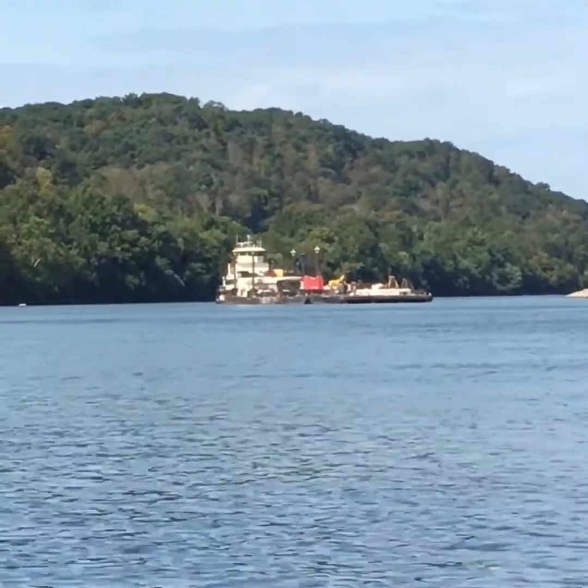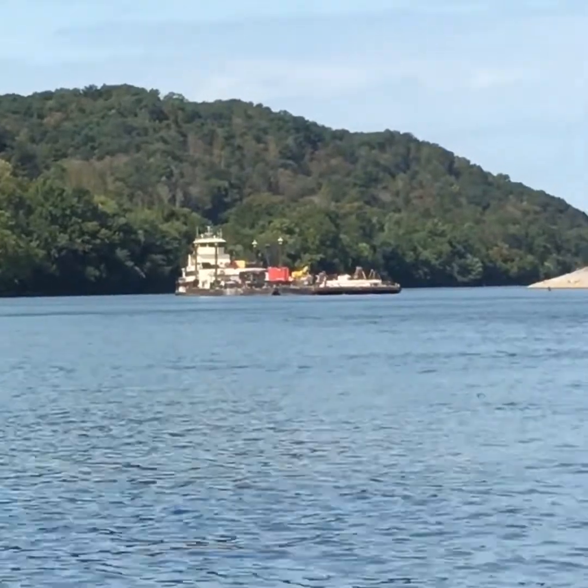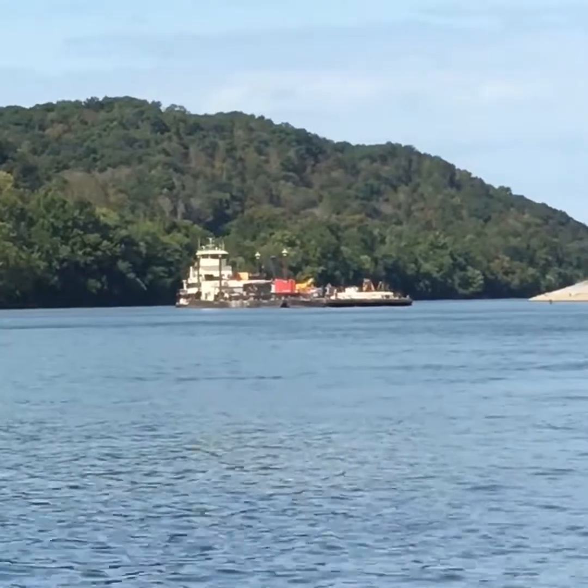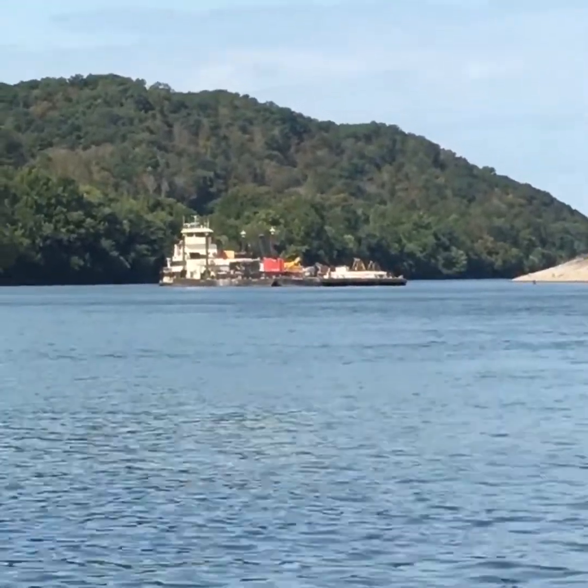Comes a barge coming up toward the locks. There was one went out a little while ago. And there's the siren.